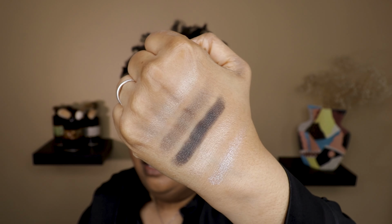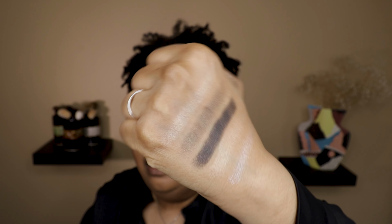Okay guys, so here are the swatches of the Lumière Graphique Quint. Very, very pretty. It's not what I expected. I expected it to be a sparkly situation, and maybe I should have known better because it's Chanel, and so this is very finely milled. So I'm pleasantly surprised on that front, how finely milled everything is. And so there's a nice sheen to everything.